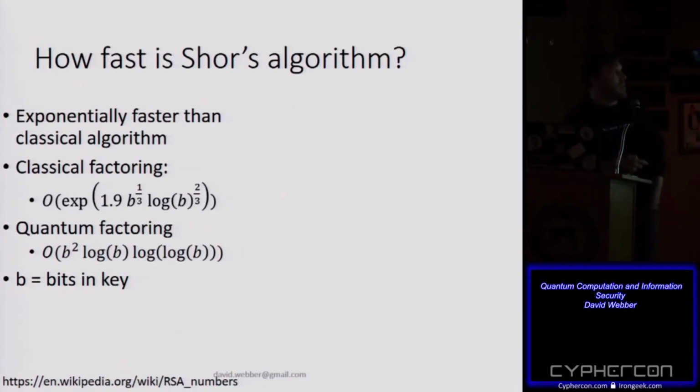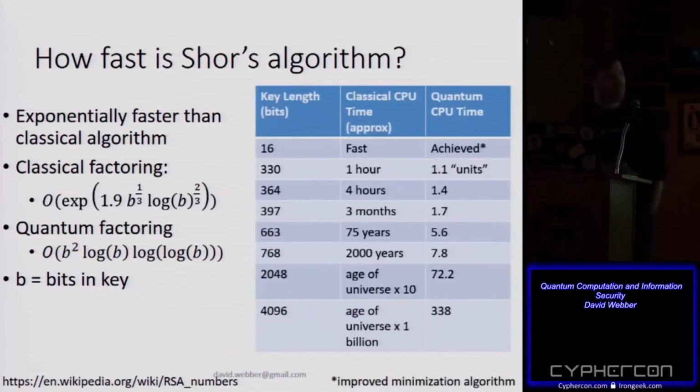So factoring on a classical computer is basically exponential, and it relates to the number of bits in the key. The quantum algorithm, there's no longer an exponential here, it's squared. I apologize, I'm going to hit you with this table to show you how much faster this is. So this is the same table from before, where 16 bits can be factored very fast on a classical computer. This has been achieved on a quantum computer. This is the world record, as far as I know.